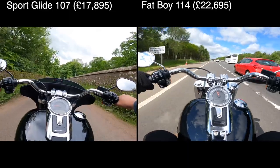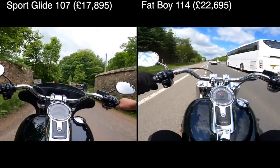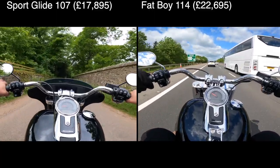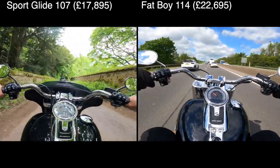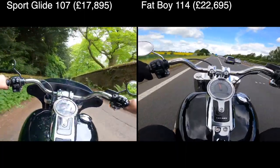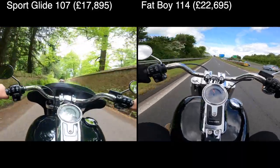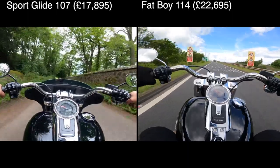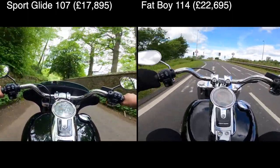But in terms of possibly living with a motorbike, owning a motorbike, going to places on a motorbike, then it's probably the Sport Glide that I would go for. Either way, both of them are absolutely fantastic bikes, loads of power. No complaints from either of them on that. But in terms of long term living with, I'd probably go for the Sport Glide, showing off the Fat Boy, and it does. It's just so cool, so cool.